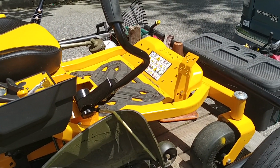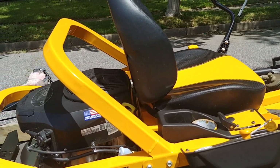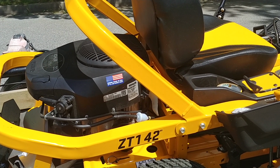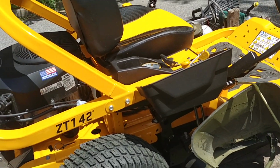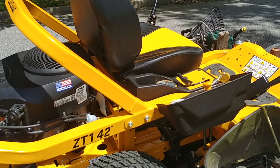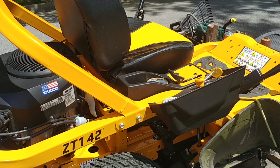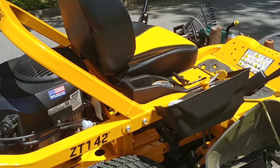If someone's looking at it, at the time that I bought it, it was $100 off, free delivery, and I think they're basically still running that to maybe the end of May or June. I'm really not sure, but the other models that I looked at were the Toro Timecutter and the John Deere, I can't remember the model that I looked at.